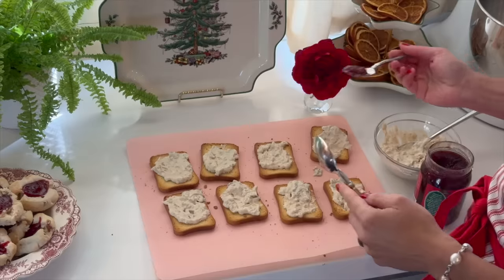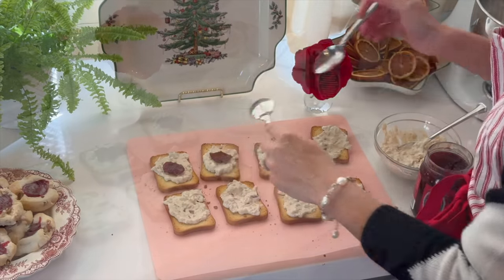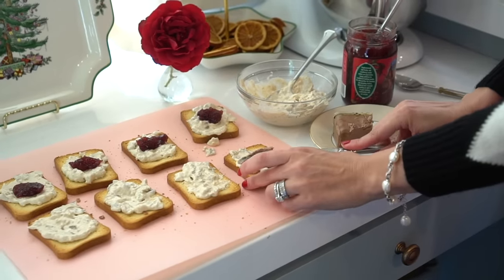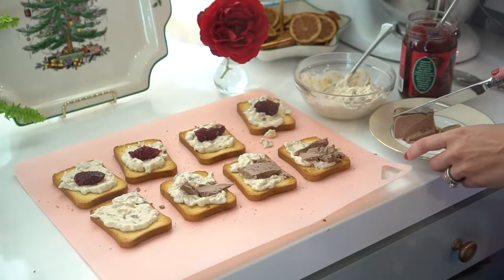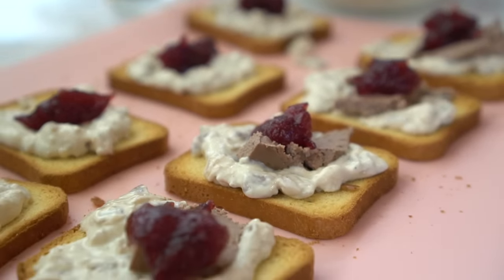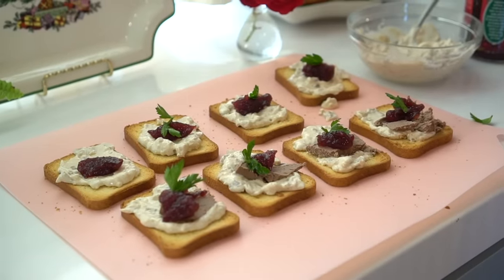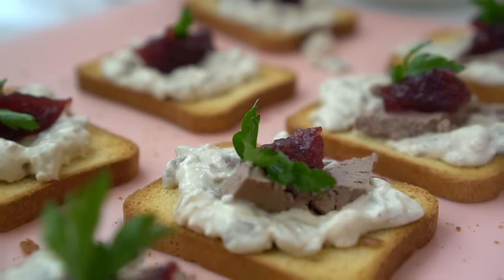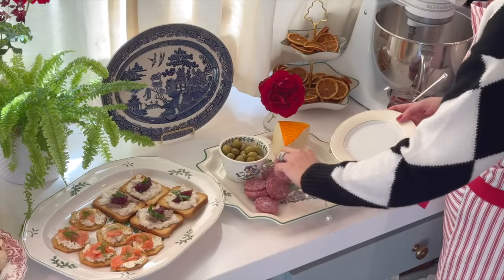On top of the dip, I'm placing a truffle mushroom pâté, some cranberry sauce, and a sprig of parsley. I also make some without the pâté. In addition to this spread, I'm also adding port salut cheese, olives, more pâté, and sliced salami to the offerings as well. And shrimp cocktail rounds out everything nicely.